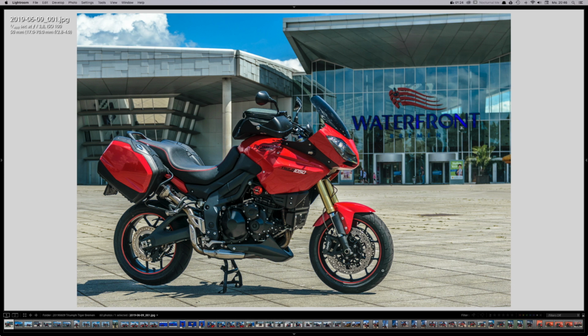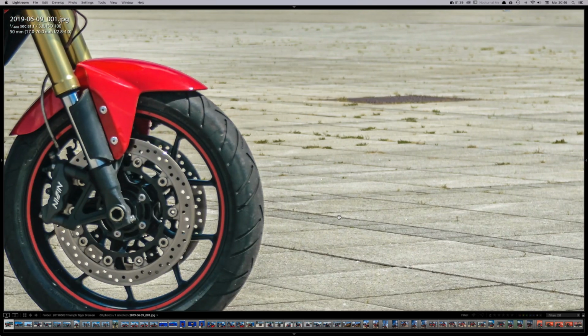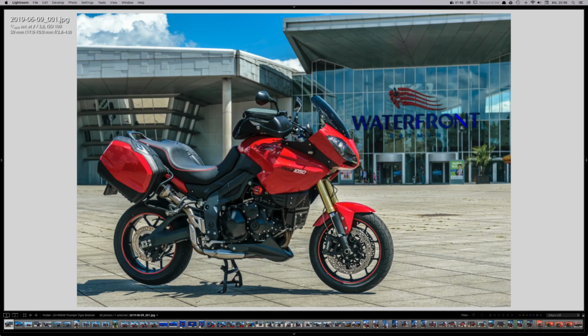But I am noticing one thing, and this is sharpness. Zooming in, I only got the JPEGs, by the way, and Thomas told me that he only did the Lightroom edits, so there's no Photoshop involved. This is not completely sharp, and I think the focus point was a little bit behind the bike. And this is something you always should take care of, that the focus point is right. This was shot at f3.8, so quite wide open, and at 50 millimeters, so always take care. Besides the focus issue, this is a very nice image.